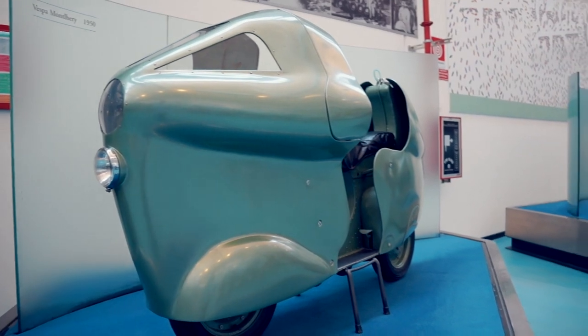I love the Vespas, and they'll always have a special place in my heart. But of all the things you can see here, I think my favorites are these three, because they are the speeding ones, the ones that tested race speed. And this one is one of the first helicopters, which is just fascinating. I've never seen those before.